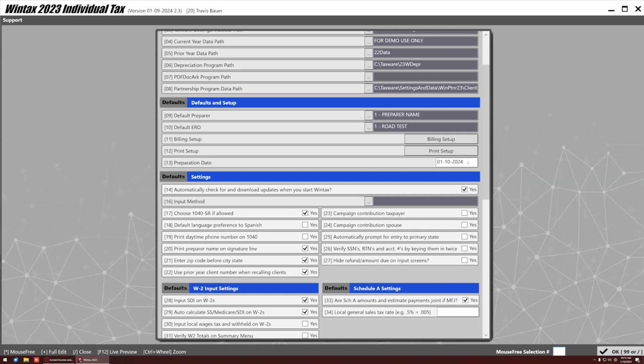For some reason, if you need to change, let's say, the tax preparation date because it wants it to show the day you prepare it and it's not showing up, you can go ahead here and just edit this information and I'll go ahead and set it to that. So with that said, we're going to go ahead and dive into the first one, which is the billing setup.